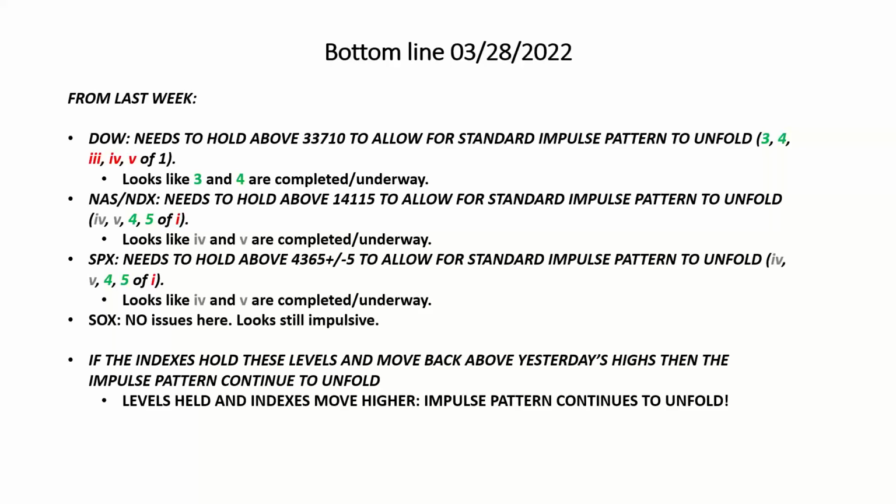I remain bullish until these lower levels go. And so far, they're not going. I have to fit my opinion to the market. As long as the levels are not going, then I remain bullish. Once they go, I'll turn bearish.